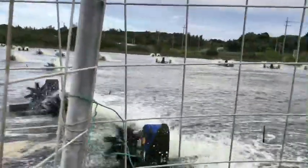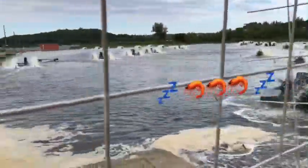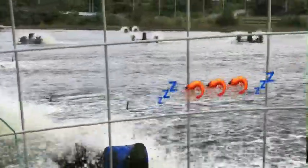The prawns are sleeping right now because they're nocturnal. Thus, they'll be setting the basket at night when they're active and raise the basket in the morning.